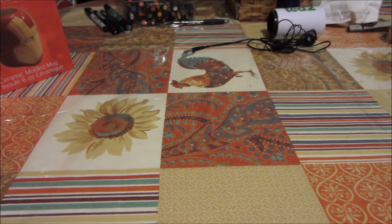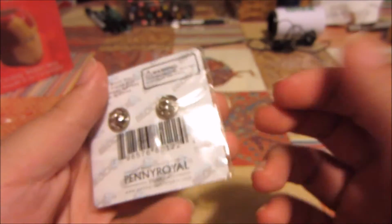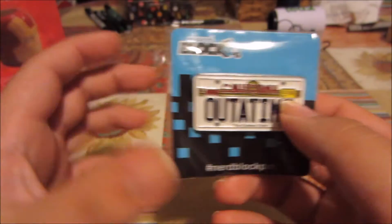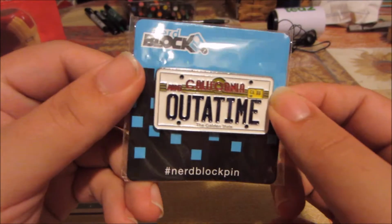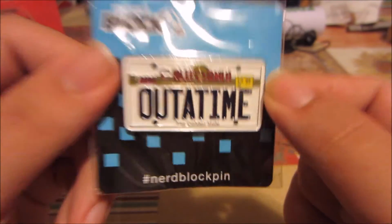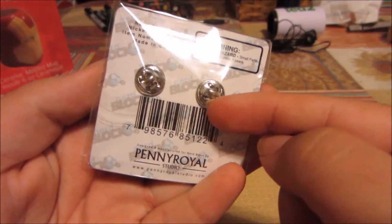I'll save the t-shirt for last because I actually have to move the camera over just a little bit, but first up is, I kind of wish the Back to the Future item was a little bit better, but nonetheless, it is a Nerdblock exclusive, and that is this awesome pin right there, the Out of Time. I love Back to the Future, and I'm hoping to save enough money to eventually buy the Complete Adventure set, but I could always use some more Back to the Future memorabilia, so really happy with this, Out of Time. It's such a large pin that it needs two pin holes, man. That's crazy. But really happy with that.